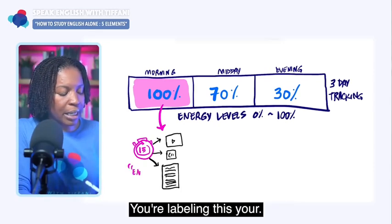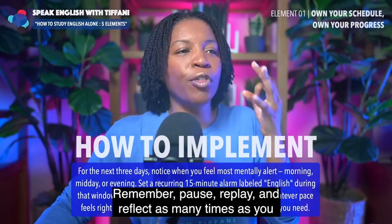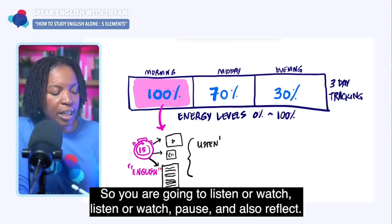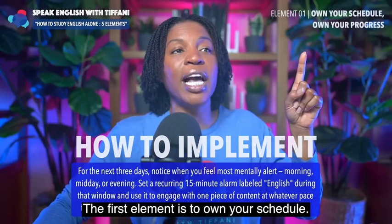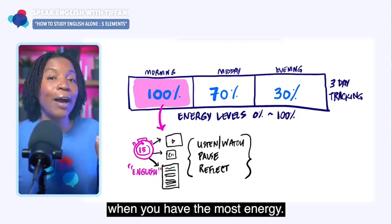Again, you're labeling this your English time whenever you have the most energy. All right? Remember, pause, replay, and reflect as many times as you need on this information. So you are going to listen or watch, pause, and also reflect as many times as you need. You are tracking your energy. Again, the first element is to own your schedule, own your progress. You can do this at your own pace. But remember, figure out when you have the most energy.